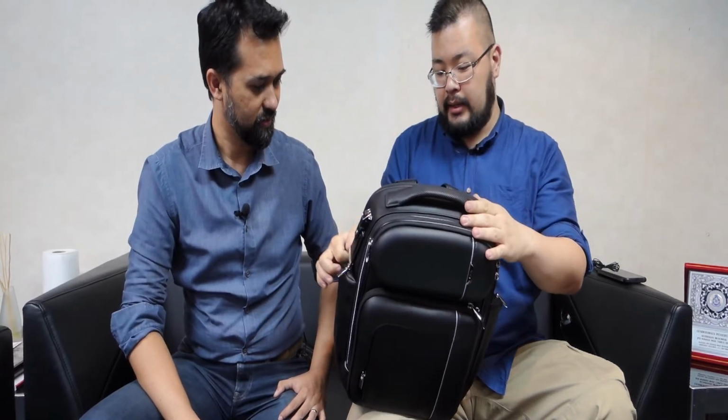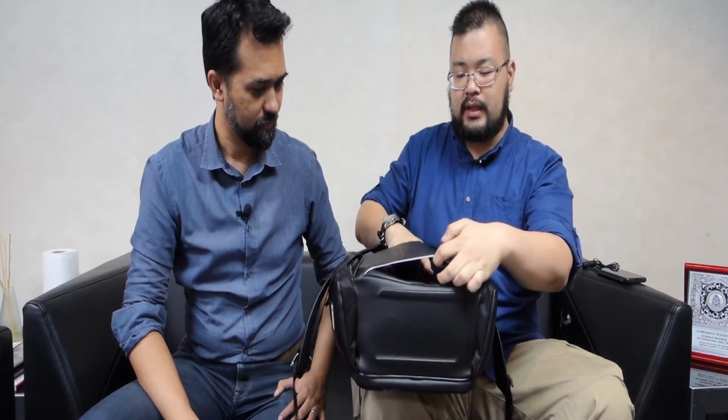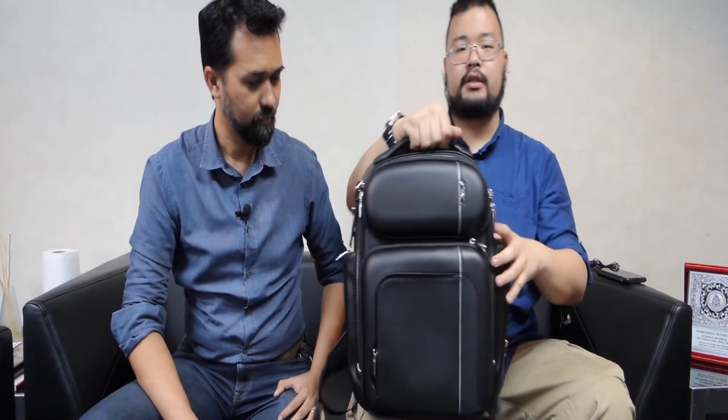Okay, and as all travel business bags should have, you've got this little sleeve over here, which lets you put it over a trolley bag's handle. You can just put it over and drag your trolley without the bag wanting to fall off. I think this is one of the features that's included in most of Tumi's backpacks. Yeah, you'll find one of these in almost all of their backpack ranges.